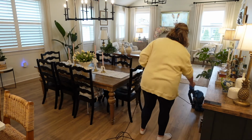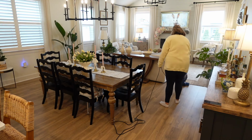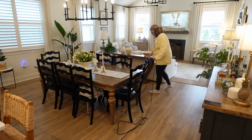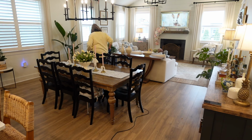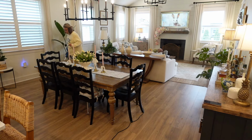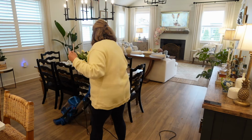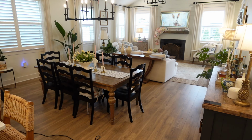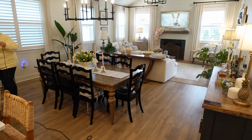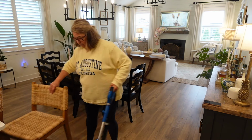So I'm just vacuuming each area. You can see I just did the dining room, so I'm just going to get this area all vacuumed up and leave it at that, because it makes more sense to me to just do the areas that I'm working in. So when I walk away from that area, it is completely done and I don't have to think twice about it. So hopefully my tips that I share with you guys come in handy.